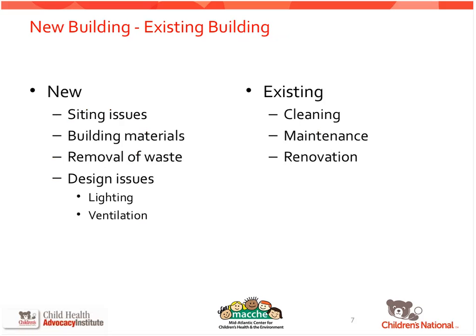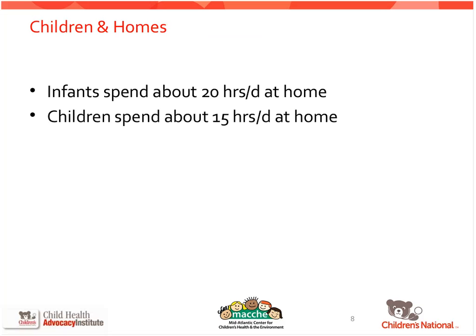Will all of the waste be removed from the building site and handled in an appropriate fashion? And is the building designed to meet some of those criteria that we mentioned in the previous slide, for example, lighting and ventilation? With existing buildings, what's used for maintenance and renovation and cleaning? What kinds of cleaning products are used? If maintenance or renovation is done, are those areas appropriately isolated so that people do not get exposed to potential contaminants during the renovation, etc.?